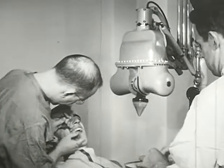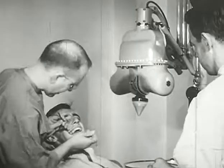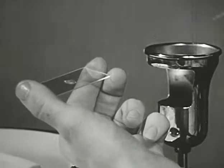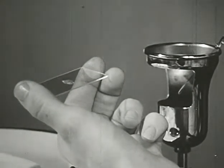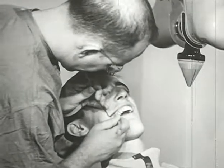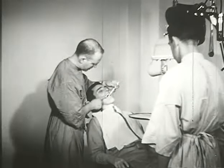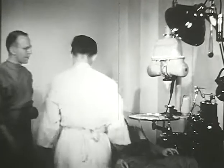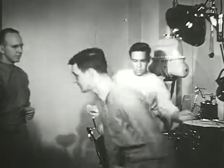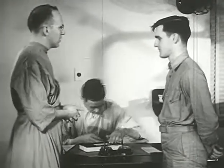Smears may be made if there's a suspicion of gum infection. Samples from six different areas are taken. Smears are spread thinly on the glass slide so that organisms will be visible under the microscope. Passing the slide through the burner fixes the material so it will not wash off. Before the patient leaves, another appointment is made and is entered in the appointment book.